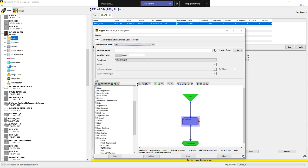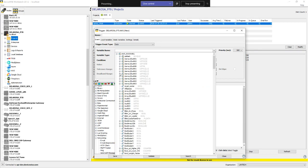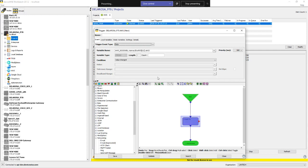If some device says that, let me pick this one. Oh, that's a string. Let's just say that. Then we want to send an email. If it's equal to something, for example, it will send an email to some supervisor or plant manager. So this is a very simple on-premise preventive maintenance application.